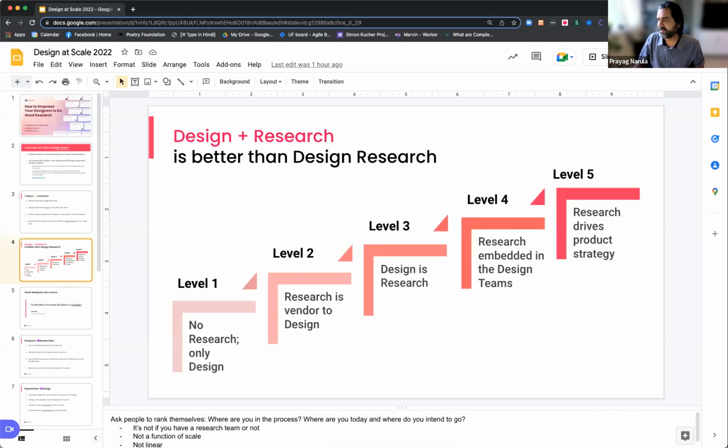Before we jump in and I try to make this argument, I'm going to try a couple of things. One is I would love for the audience here to map themselves on where they are in this design and research collaboration maturity check. All the way from level 1, where you have no research and design is just happening, to level 2, where you have an outside vendor or an inside vendor who does research for design. Level 3, where design is research, where the design team is doing all of the research, to level 4, where research is embedded in the design team, where research is a core part of the design team. Maybe you have triads, maybe you have one researcher embedded in every product, all the way to level 5, where research is driving a lot of your product strategy.